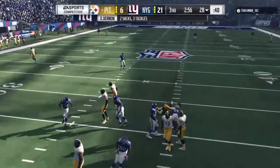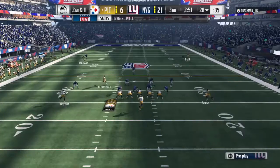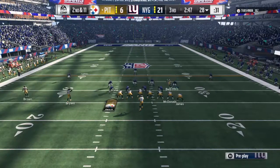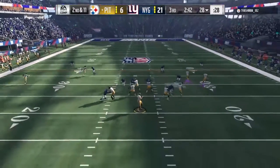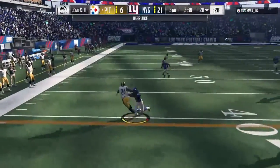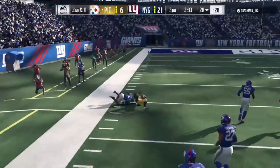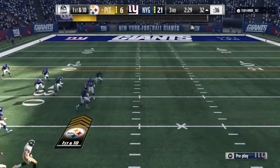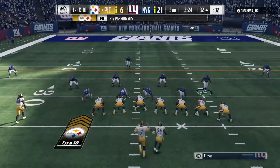And they get to him with a pressure as Roethlisberger goes down. Olivier Vernon in there to pick up his second sack now of the afternoon. Now Roethlisberger to throw on second down. Goes underneath for Bell. Le'Veon Bell, it's a foot race. And he takes it all the way down to the 32. A big hitter. That one goes for 40 yards.